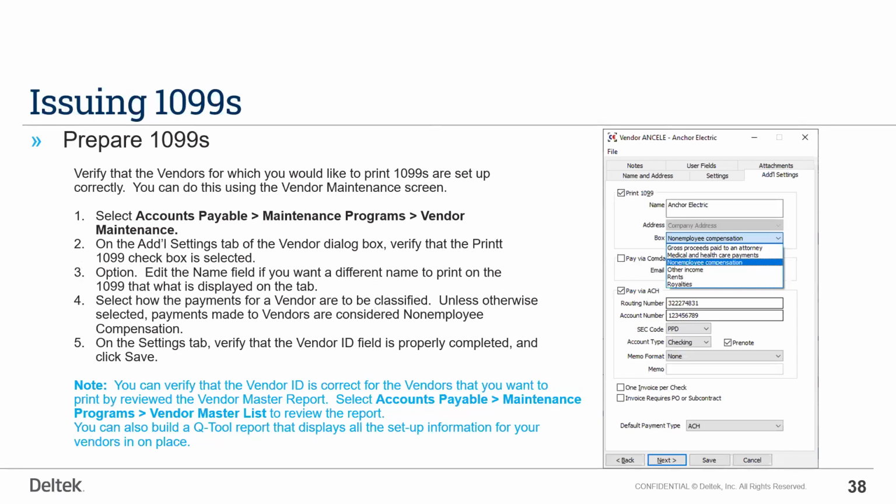If you're going to prepare your 1099s in Accounts Payable, you're going to want to go to Accounts Payable Maintenance Programs, Vendor Maintenance, and verify that they are set up on the Additional Settings tab to receive a 1099. The 1099s are printed in one of three formats. One is as a non-employee compensation, NEC, one is interest, and one is miscellaneous. So you're going to want to say what type of 1099 they are going to receive, and this is going to drive what boxes and which forms are going to be needed to prepare for them.